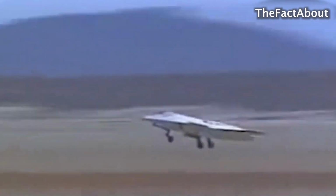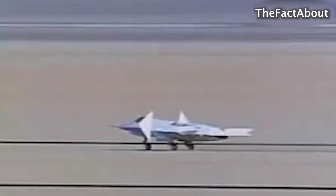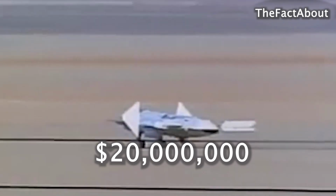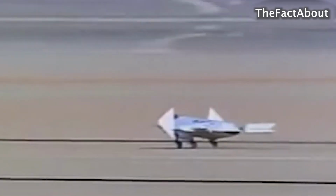Later, Boeing announced the small X-36 was really cheap. The combined cost for developing, fabricating, and flight testing the X-36 is about $20 million, which is less than one-tenth the cost of developing and testing a full-scale manned aircraft.